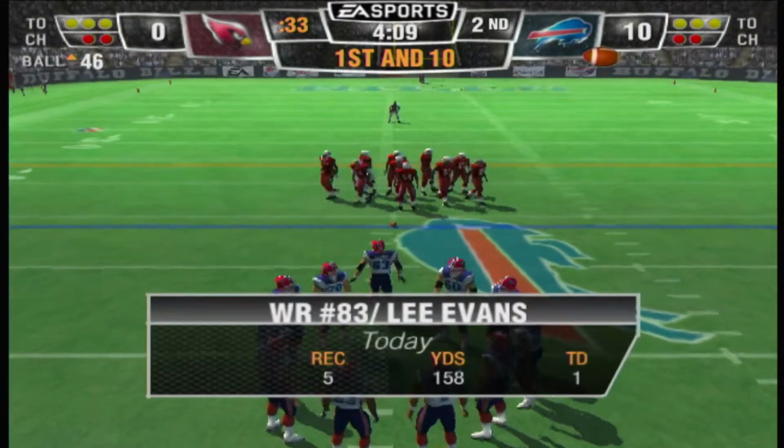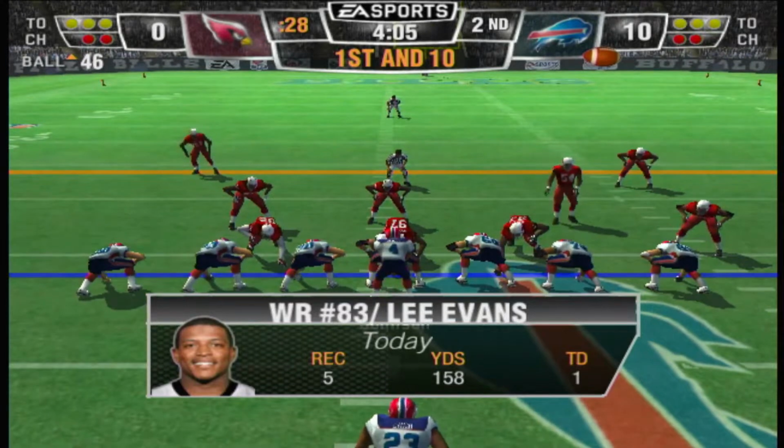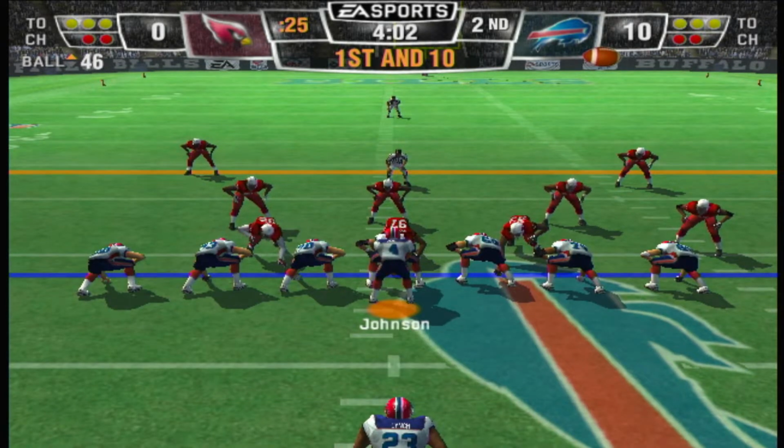First and 10. Ball on the 46-yard line. Single set backfield. Nickel!